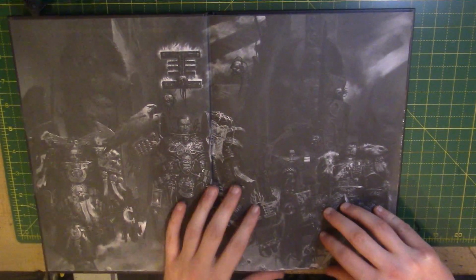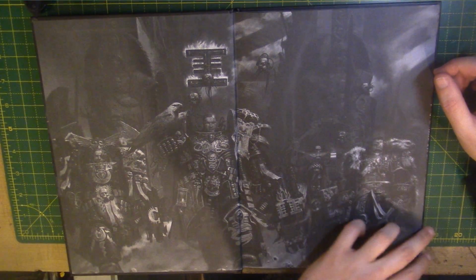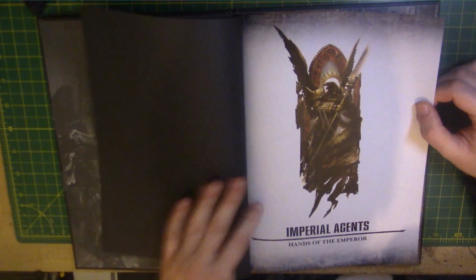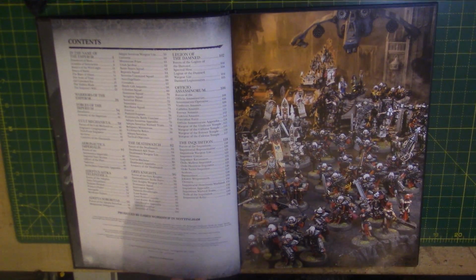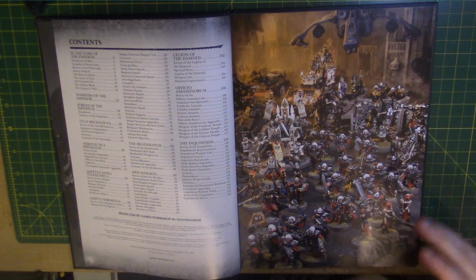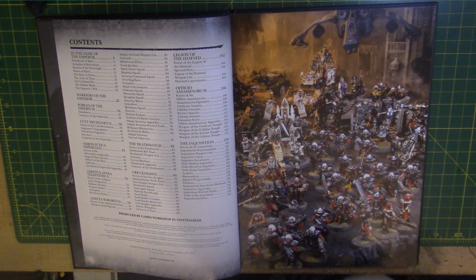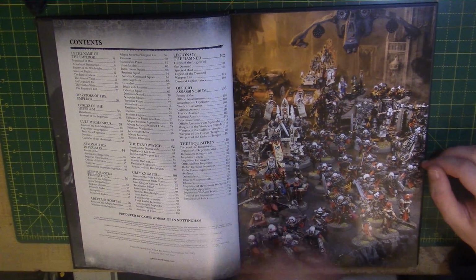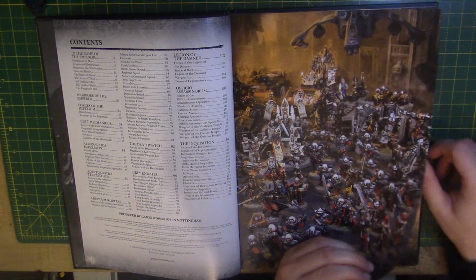So I'll open it up, and I hope you guys can see okay. There's a little bit of reflection from the cover, but once the book's open it's not too bad. Now I'm going to do this review differently to the previous reviews. I'm not going to go into too much detail on everything. Things like unique formations, artifacts, warlord traits, etc. I will look at, but I won't look at each individual unit, because as far as I'm aware, most of them are virtually the same.